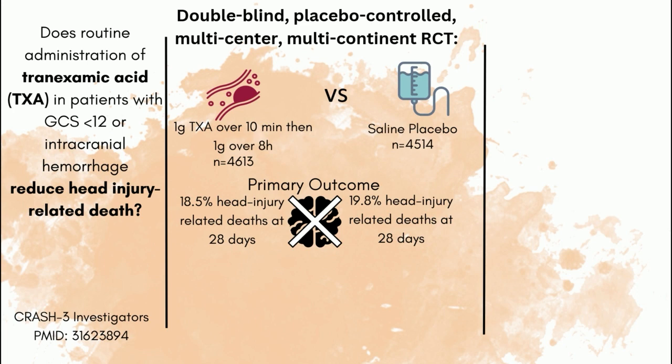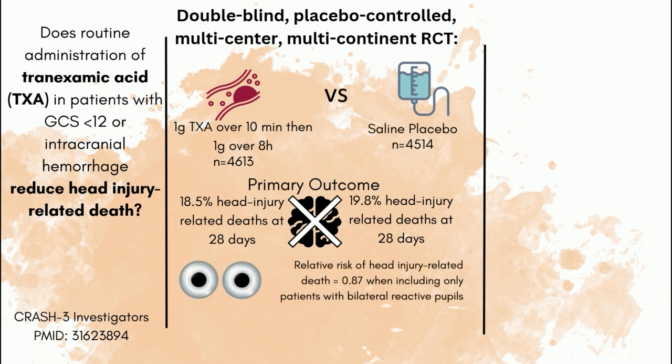Well, they have close to 9,000 patients. There's got to be a subgroup analysis, right? And of course there was. What they showed was if you factored in only patients who had bilaterally reactive pupils, meaning that if you had 1 blown pupil or 2 blown pupils, you got excluded from this analysis, they showed that there was a benefit to TXA. It was small, about a relative risk of about 0.87 if you had bilateral reactive pupils and you got TXA.